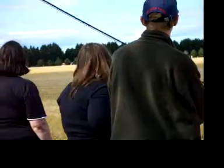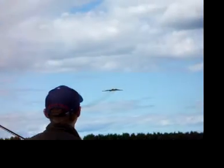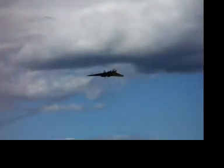So, XH558. It was the last flying Vulcan. It was the aircraft used by the Vulcan display flight. So it was the last flying Vulcan in RAF service. And she's here for you today. Probably one of the most astounding pieces of British engineering. Ladies and gentlemen, I'm very proud to say the Avro Vulcan.